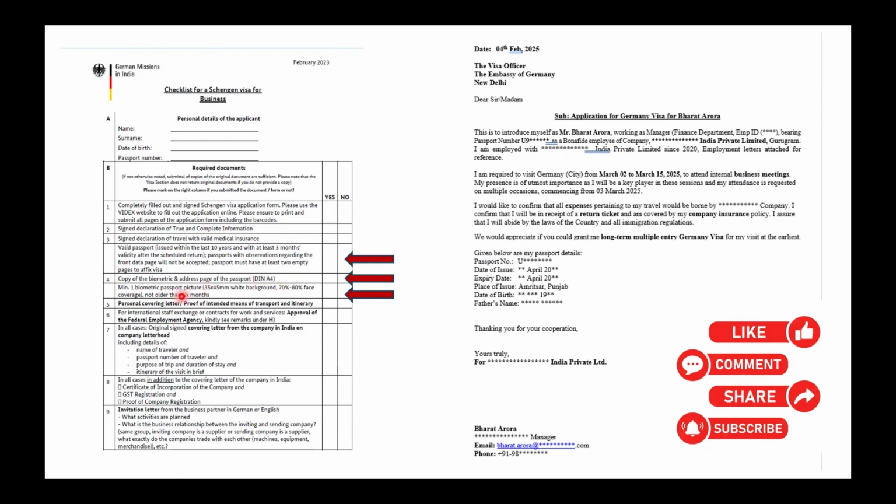The next is taking a biometric passport picture. Many of you might think that the picture will be taken there and you don't need this picture, but that is not the case. You should definitely take at least two pictures with you if you're not pasting one on the visa application form. The requirements simply are 35 by 45 with white background, right? 70 to 80% face coverage, and it should not be older than 6 months.